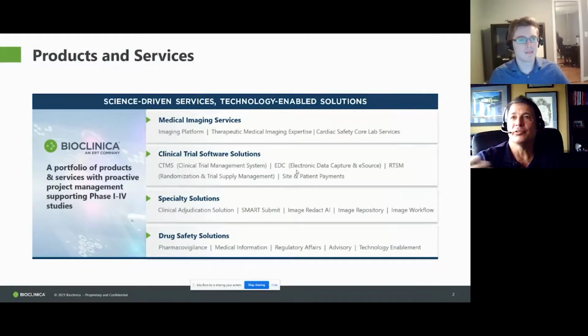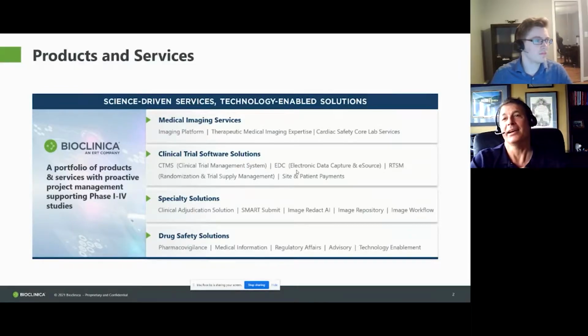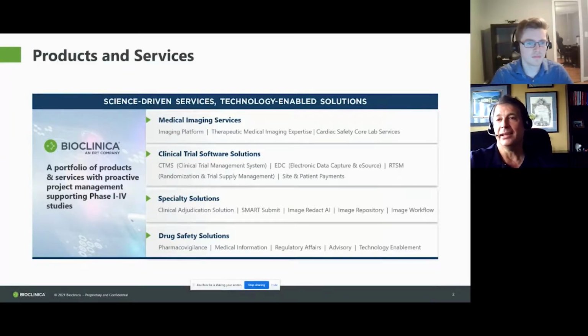Here's a slide that shows all the things that Bioclinica does, and this is pre-merger with ERT. I'm responsible for the Clinical Trial Software Solutions division, and this encompasses CTMS, EDC, RTSM, and site and patient payments. Just know that all of our products work together. They're all integrated on the back end. We are getting very close to unifying the front end, but at this point, you have distinct logins and interfaces. And today we're going to talk about the clinical trial management system.